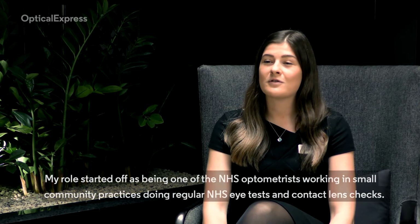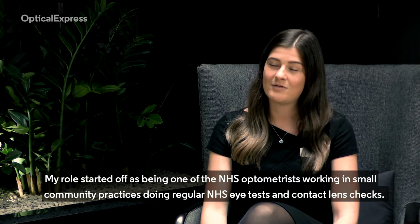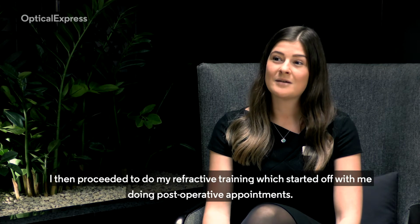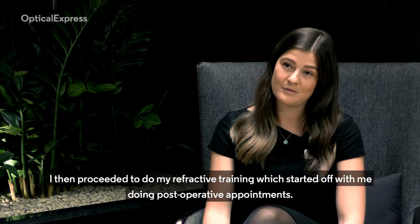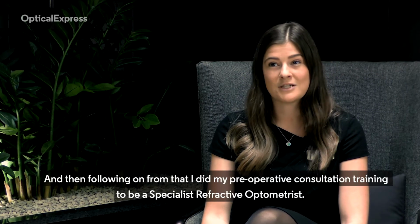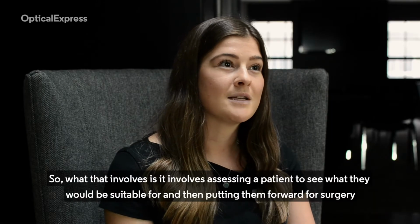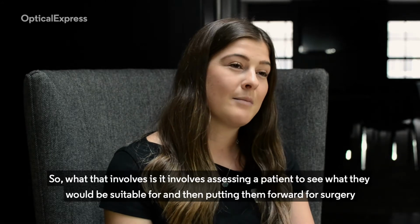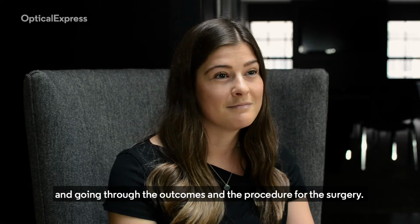My role started off as being one of the NHS optometrists working in small community practices, doing regular NHS eye tests and contact lens checks. I then proceeded to do my refractive training, which started off with me doing post-operative appointments, and then following on from that I then did my pre-operative consultation training to be a full specialist refractive optometrist. What that involves is assessing a patient to see what they'd be suitable for, and then putting them forward for surgery and going through the outcomes and the procedure of the surgery.